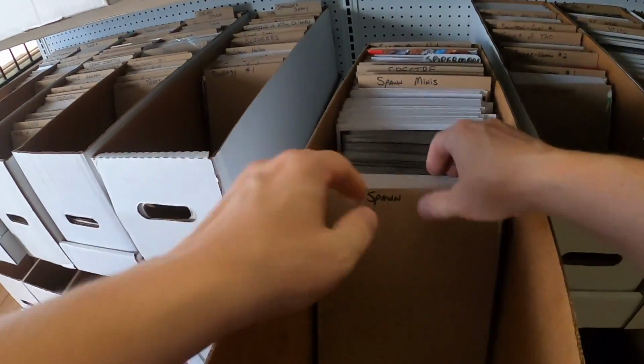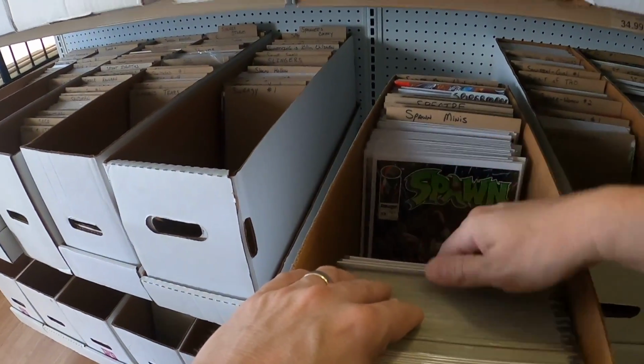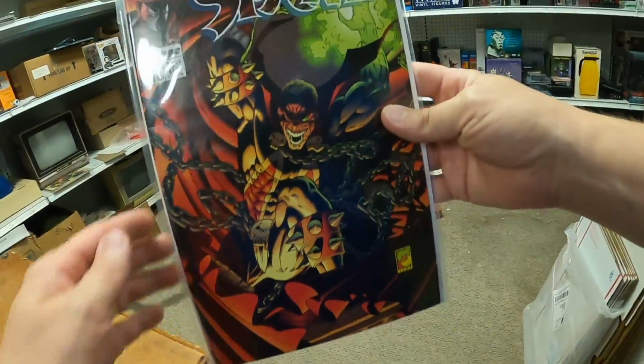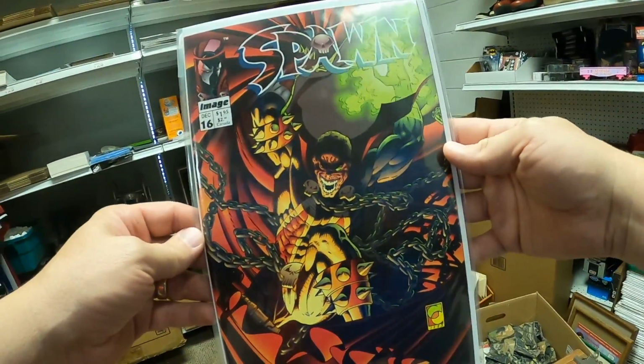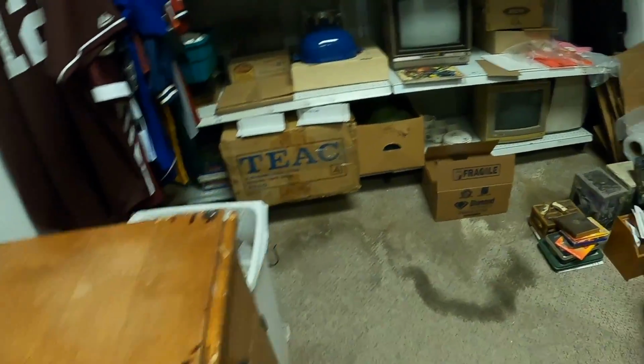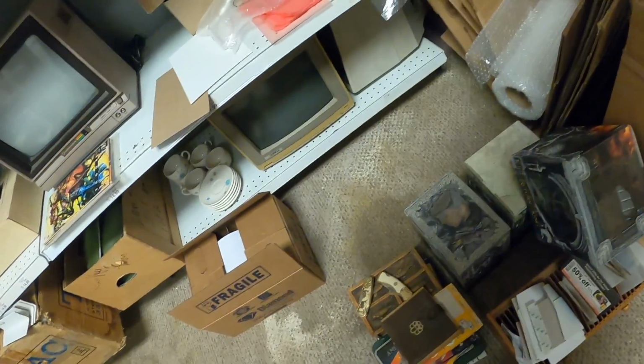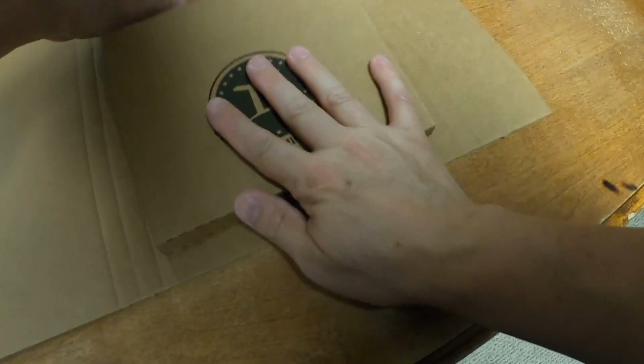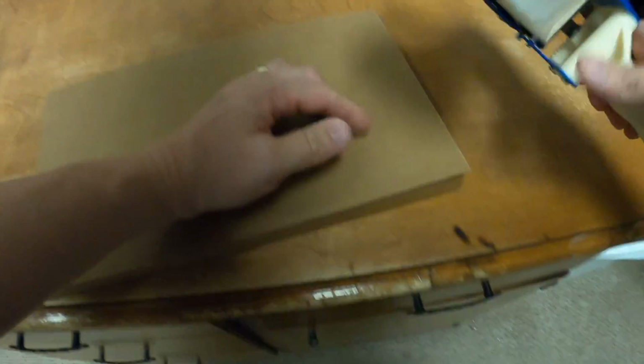Okay, now we've sold a Spawn comic book. There we go. And the afternoon mail pickup has not been by yet, so hopefully we can get this done in time. This is Spawn issue 16. Nice Greg Capullo cover, published by Image. We're going to do that up in a Gemini mailer. Let's get it taped down into place. Okay. Scoop this out, turn this back on. Alright.